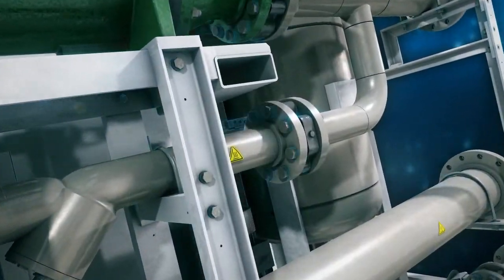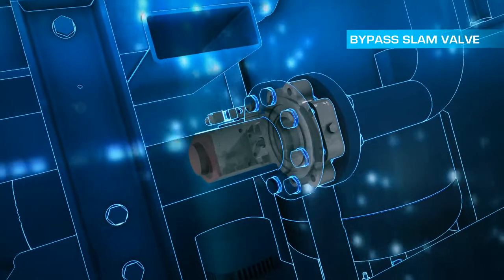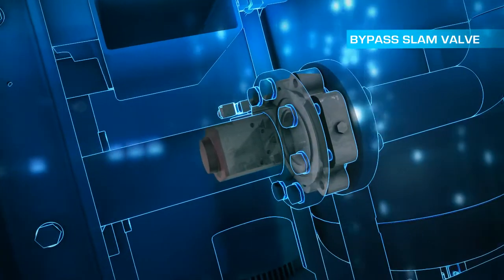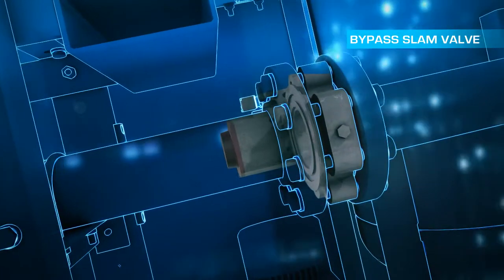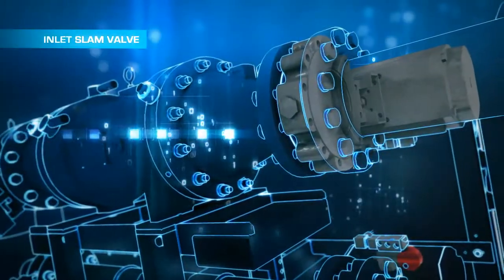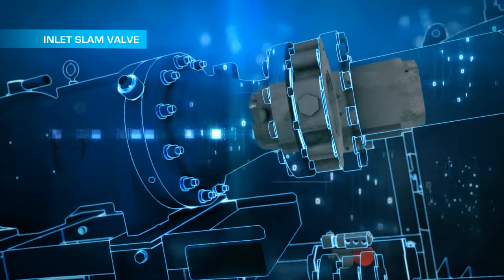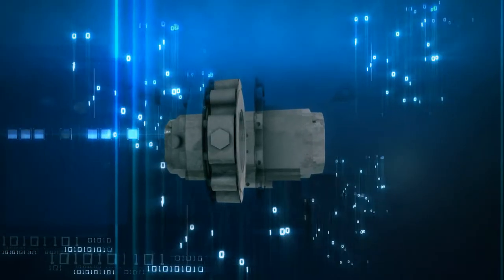The bypass slam valve works in conjunction with the inlet slam valve. This valve responds to the control system, allowing the flow of working fluid to bypass the expander and generator. The inlet slam valve is a high-torque valve that responds quickly to the control system, shutting down the flow of working fluid to the expander and generator in emergencies.